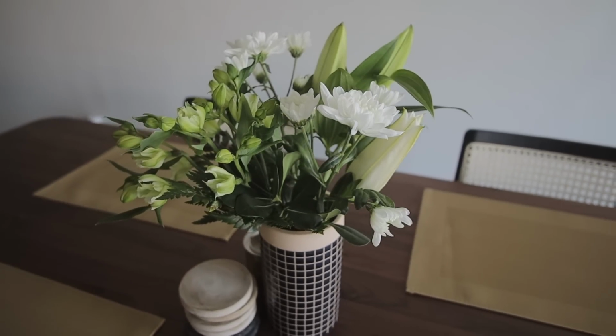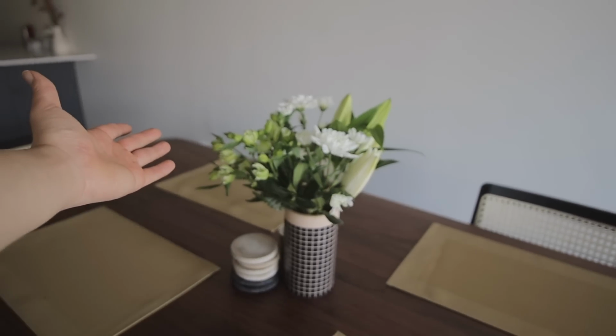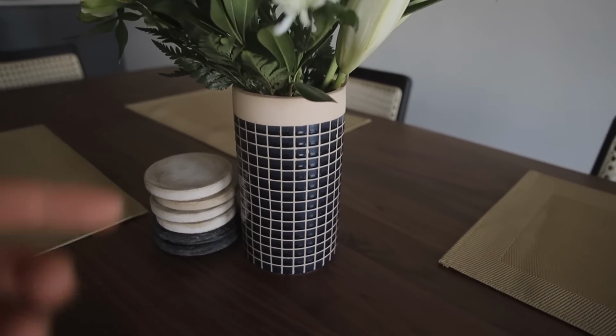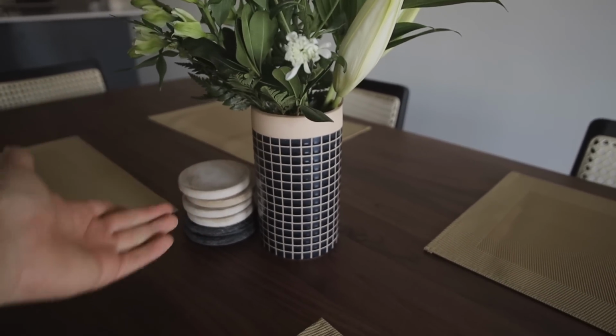We also recently started picking up some flowers for the apartment. It just livens up the space, looks beautiful. Also picked up this vase for like 10 bucks at Simons Home. It's ceramic, stunning, it's blue.